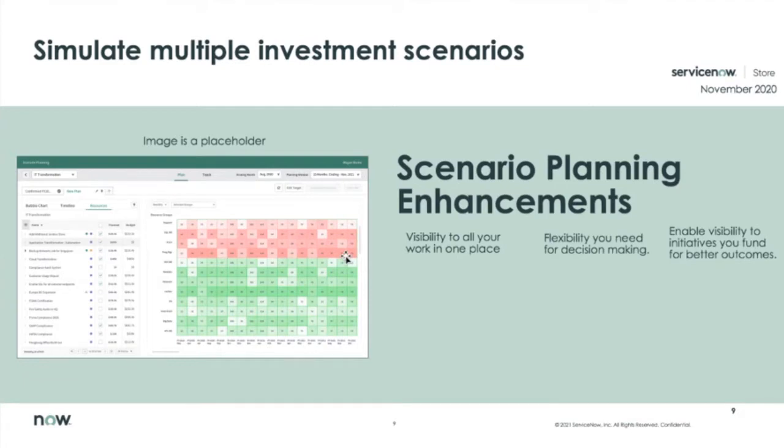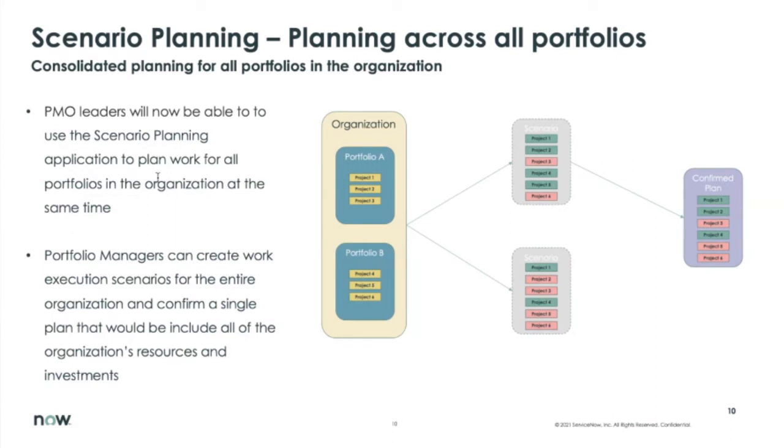And so you'll be able to see that here in the scenario planning. So we'll highlight that in the system. The next thing, and really big for customers, is that no longer will it only bring in demands and projects based upon one portfolio. So you can set the filters, and you can set what's going to be used in your scenario planning console. And so it's not tied to a specific portfolio.